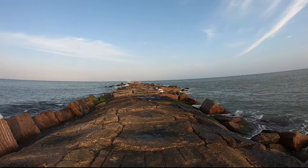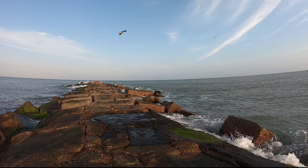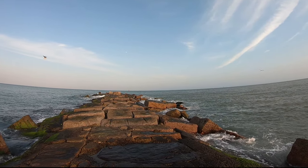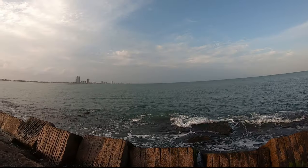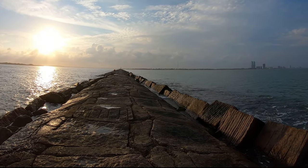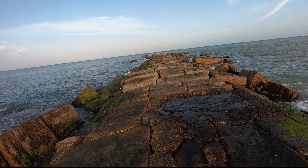Getting a little slick. Starting to get very slick. You can see it's a long ways out here. I'll look out how long it is. 50, 60 yards from the end.